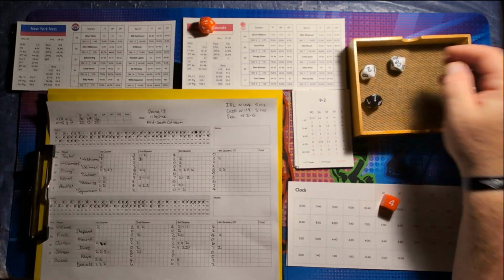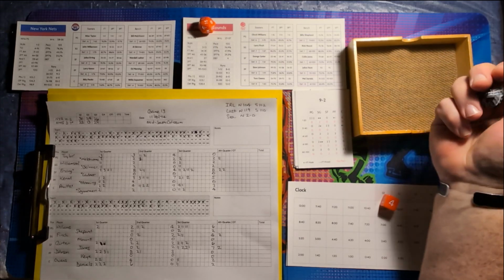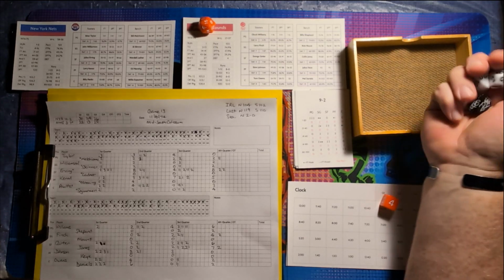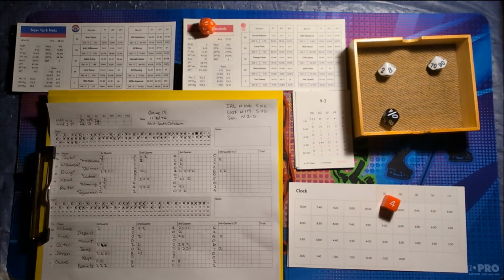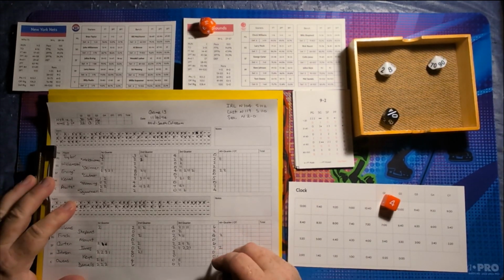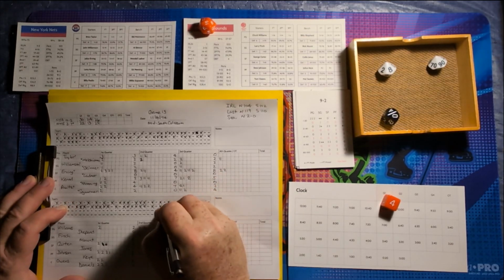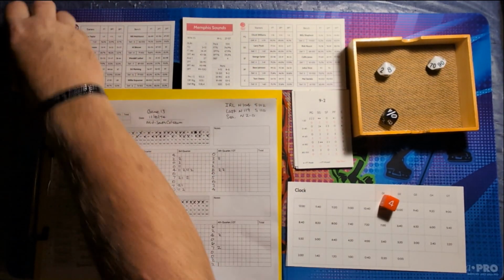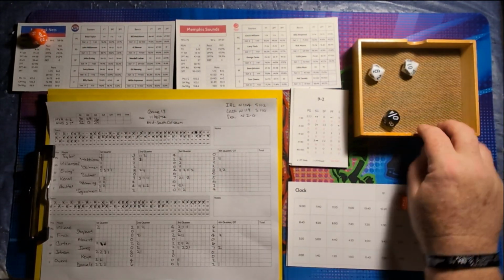Here come Memphis. There's a foul at that end. And going to the line will be Mel Daniels. He's a 63.4. First one is good. And the second one is not good. Rattles around. Nets pick up the rebound. And we're going the other way with 10 minutes to go in the game. Memphis really needs a run or two here.